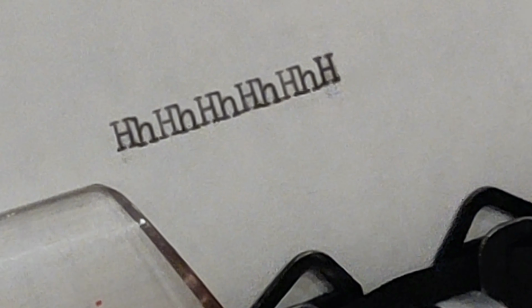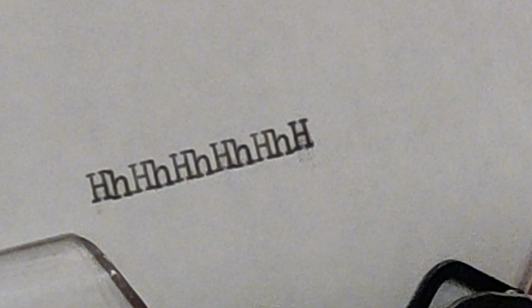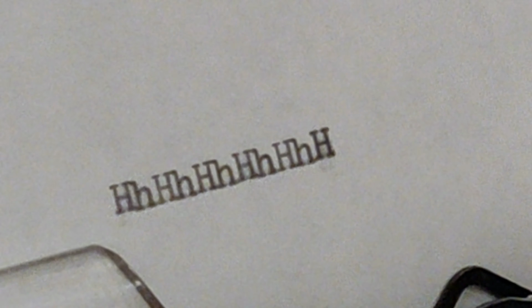Alright, that looks good. Let's roll these up and just take a look at the alignment. So there's a very slight misalignment with the lowercase h and the capital H, but it's so slight I don't want to try to chase it down and make it worse. So we're going to leave it right there and call it close enough for government work.